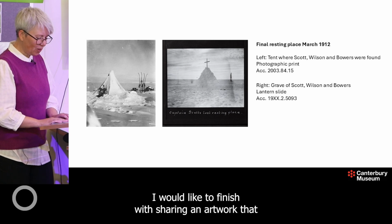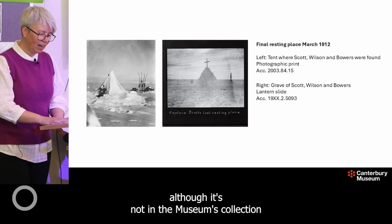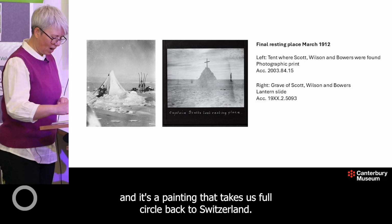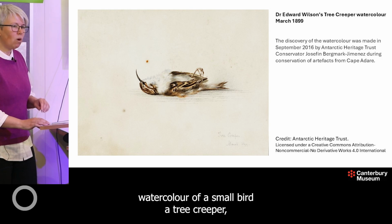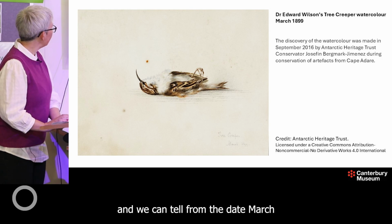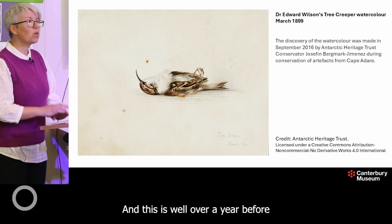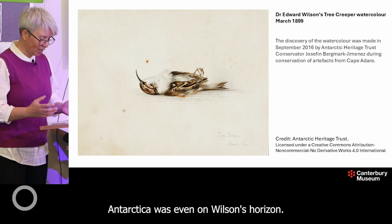I'd like to finish with sharing an artwork that, although it's not in the museum's collection, has a very close association with the museum, and it's a painting that takes us full circle back to Switzerland. So this is a watercolour of a small bird, a tree creeper, and we can tell from the date, March 1899, that this was painted in Switzerland. And this was well over a year before Antarctica was even on Wilson's horizon.